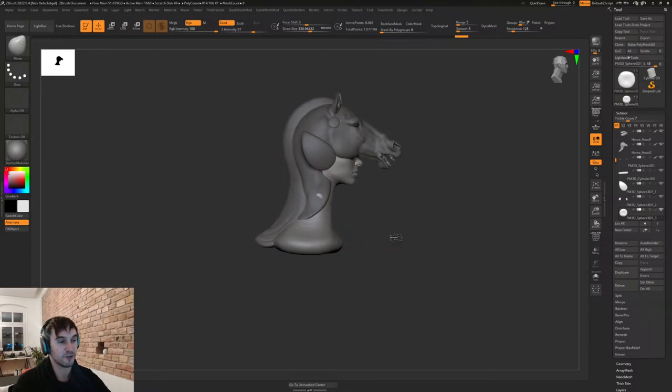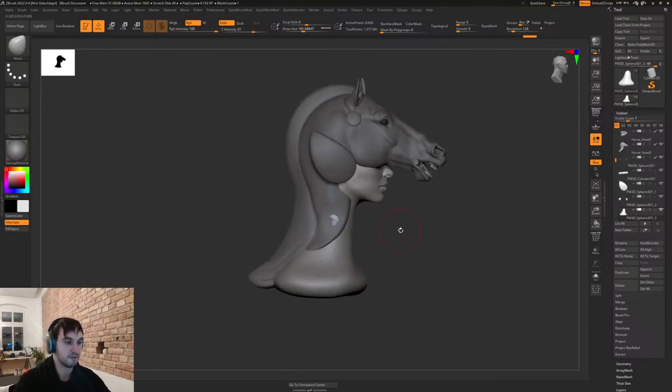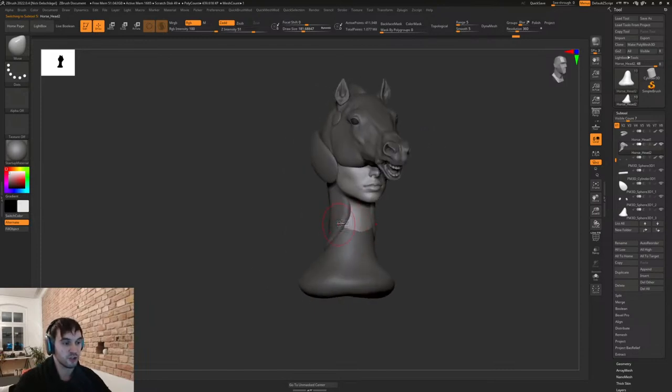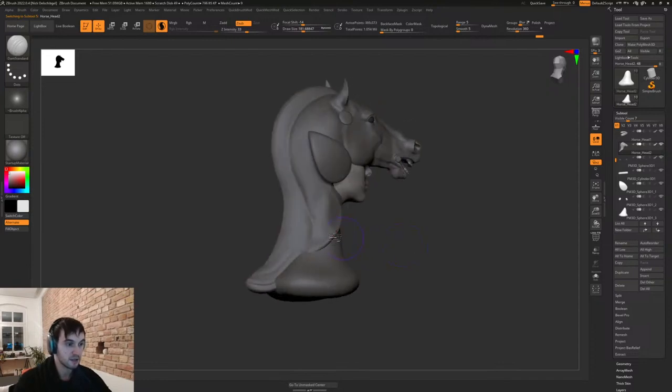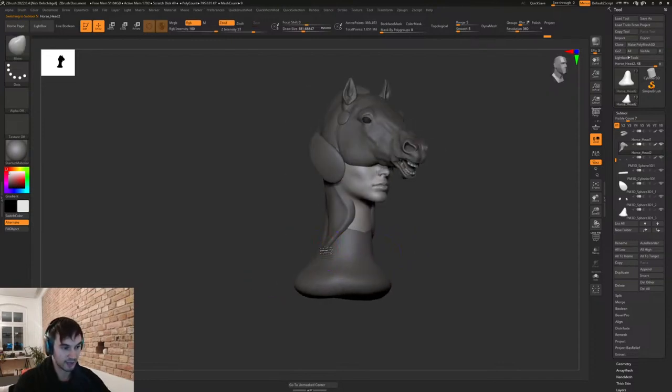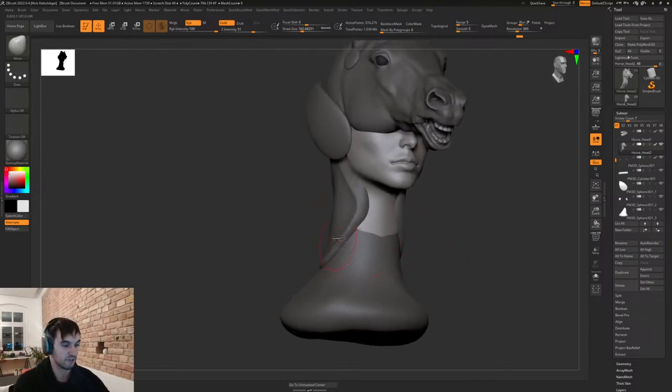Do you render in ZBrush? No, not really. Sometimes I use the renderer, but just for very quick stuff. I think it's very cool that when you learn ZBrush, when you just get into it, you do these little renders and you don't have to be good at rendering. It's just to keep track of the stuff that you've done already.